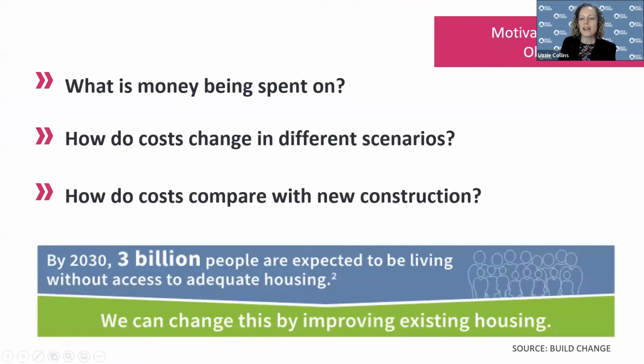We know that adequate housing is a human right, and inadequate or vulnerable housing is disproportionately inhabited by the poor, putting those who are already vulnerable most at risk when disasters strike.